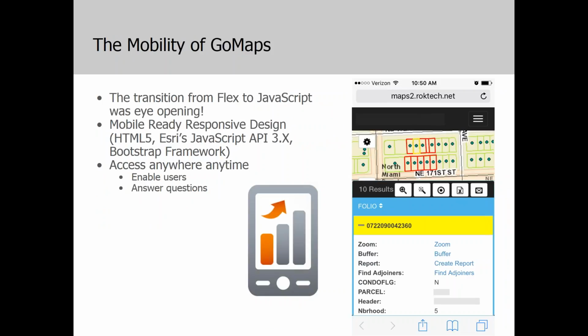So diving on in, I want to talk about the mobility of GoMaps. That's one of the most important things nowadays with any web service, that it's mobile friendly and mobile usable. As I mentioned, we were a Flex shop a couple of years ago, and we saw the writing on the wall. We heard it from a lot of our customers. Hey, the county manager is trying to access the site on his iPad and he can't pull it up. What's going on? Well, the Adobe Flash plugin is no longer supported by iOS or Android. What are we going to do about it? So we've transitioned over to JavaScript, HTML5, and Bootstrap, as I mentioned.